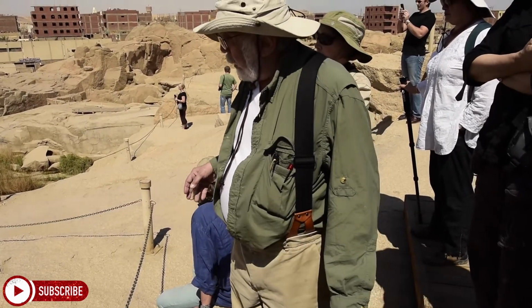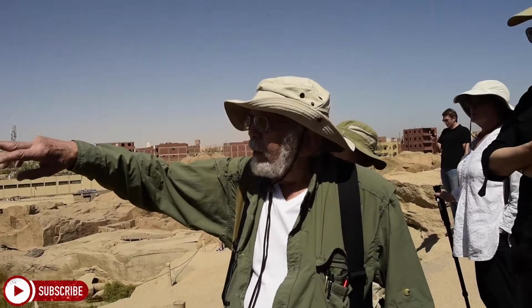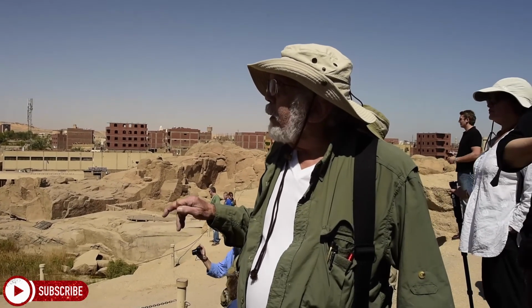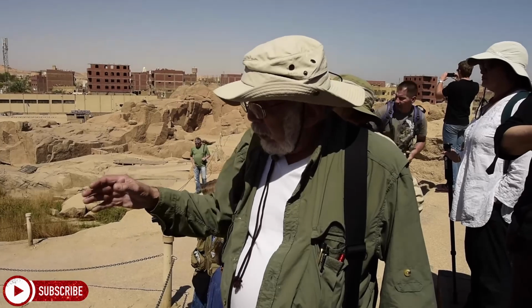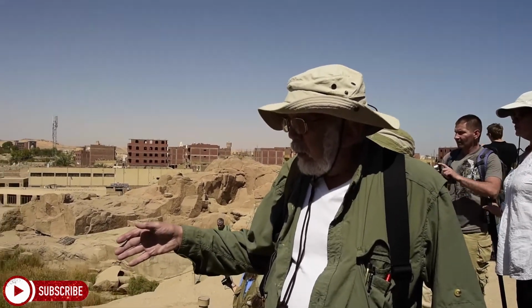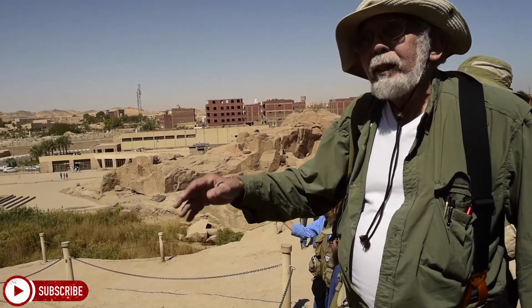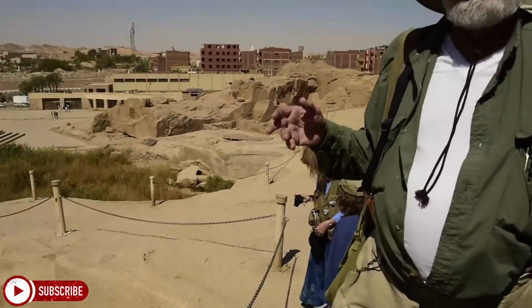But then when we get over to the side there, where the Egyptian guy's going, there are some of the pounding stones that were used in order to free this from the granite. You see all those concavities there? The pounding stone is a piece of very, very hard rock.